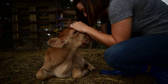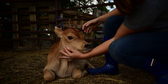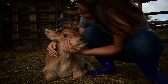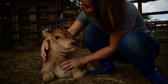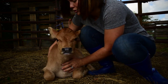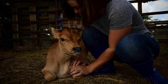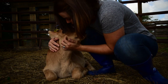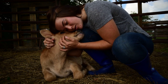Yes. Oh, you are just love. Yes, you are. You gonna let me snuggle with you like your mama does when you're older? You gonna let me snuggle with you out in the pasture like your mama does? So, we just do the trust exercises, just pet her all over, let her know that we do not mean her any ill will. She is safe with us. She can trust us. Oh my goodness, yes.